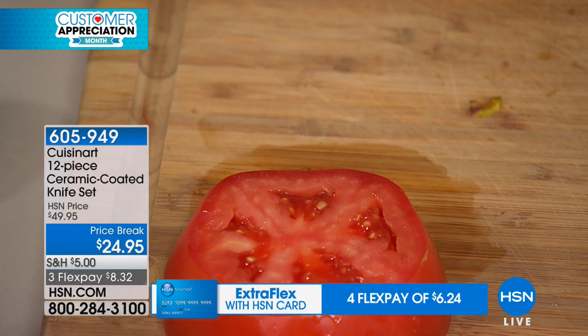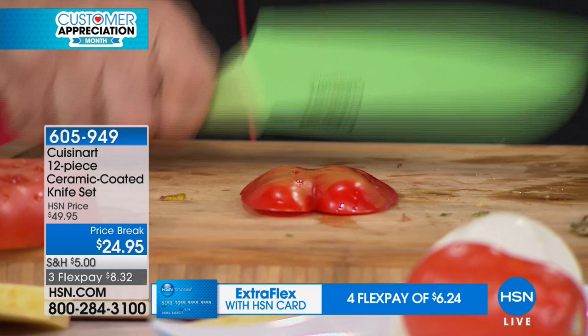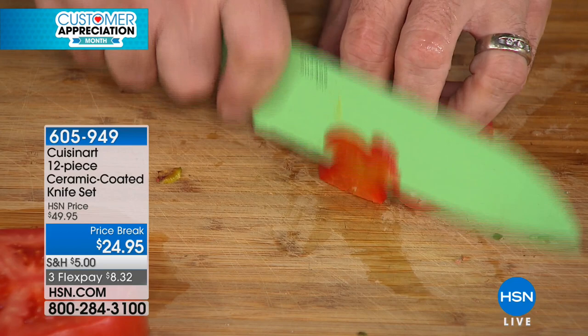And by the way, how about this? Another real world demo. If you've ever tried to cut a pepper, half the time you might as well do it with the back of the knife. Well, watch this, you guys. It just falls right through.